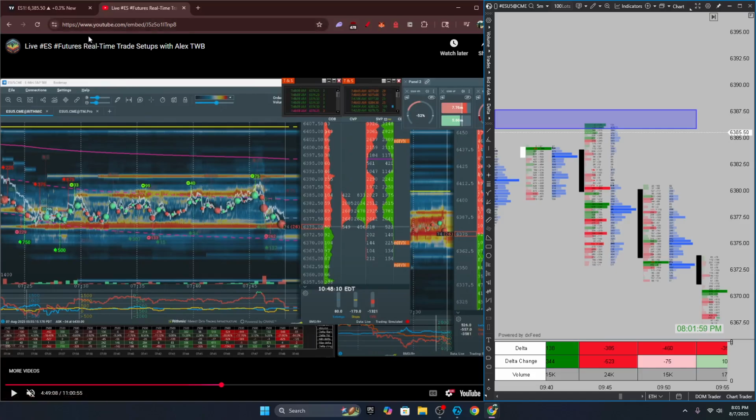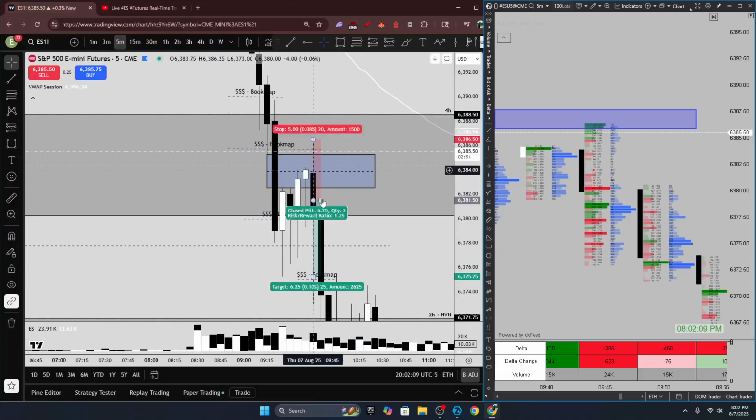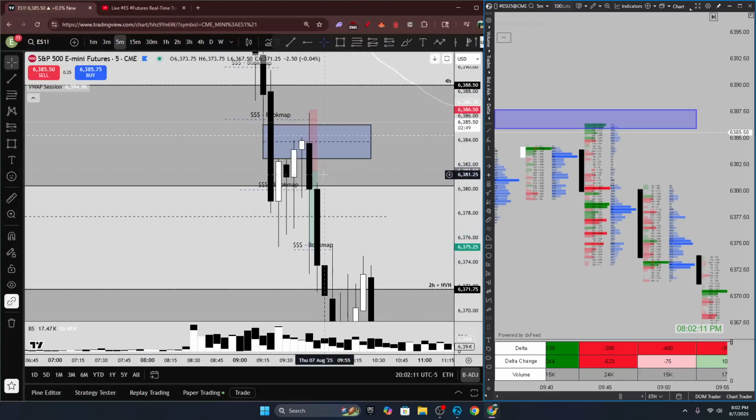And honestly, that was a pretty good trade. I would have liked to see more buyer absorption, but the quick selling had accounted for that. And yeah, it went straight to our take profit. We didn't move our stop loss to break even, so I'm not counting it as a break even high risk to reward trade. I'm going to count it as it is, a 1.25 risk to reward play.